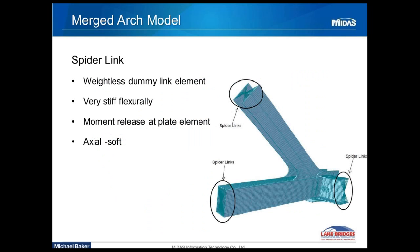In order to connect the local plate shell model to our beam model, we use a transition element called a spiderweb link. The spiderweb link is actually a beam element which is very stiff flexurally, but with a moment release or pin at the plate elements, and thus preserves the rotational continuity without applying in-plane bending on the plate elements. The link is very soft axially and allows the Poisson effect in the plate elements without over-constraining the member and creating false stresses.